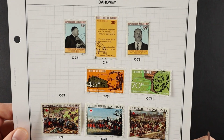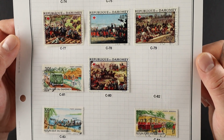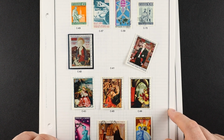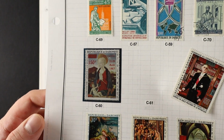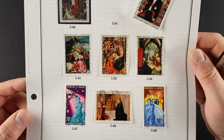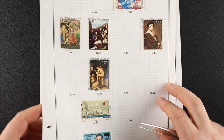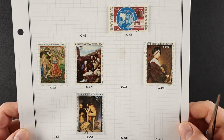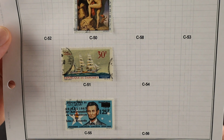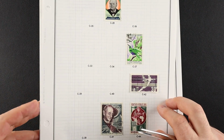Martin Luther King. Yeah. A lot of cool scenery on these stamps. That's cool. Another surcharged again, mounted. It's nice that somebody bothered to care to protect them. Cool. Okay. Thought I felt something on the back, I guess not. So just different art. There's Lincoln. 67. This one's also surcharged. Interesting. Oh wow, look, another Churchill.